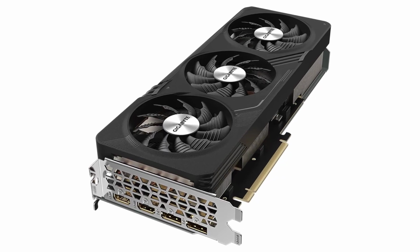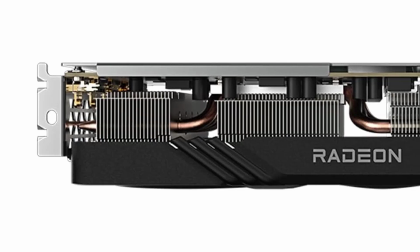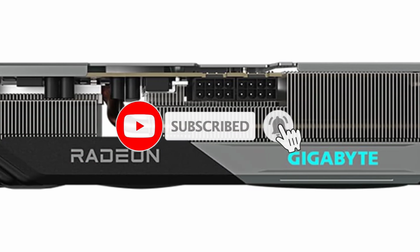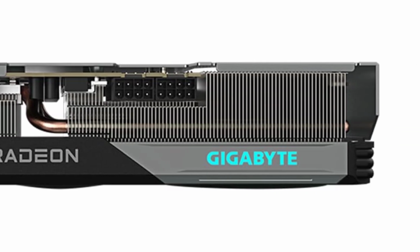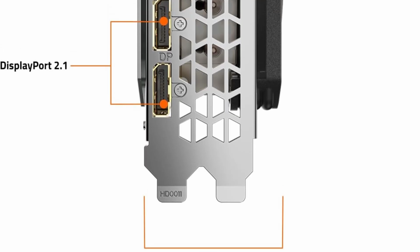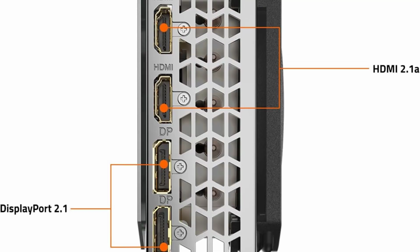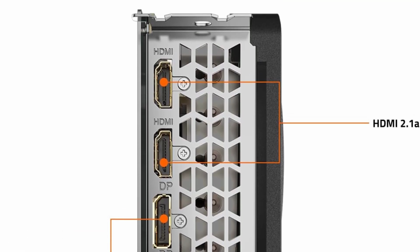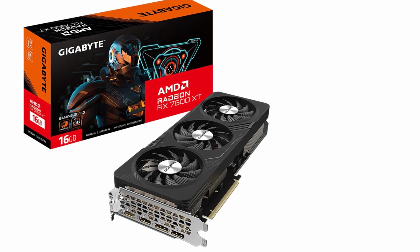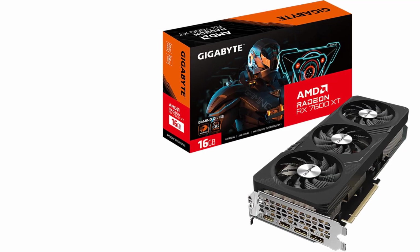The RX 7600 XT has 16 gigabytes of GDDR6 memory with a 128-bit memory interface. It has more VRAM than the 7700 XT and the RTX 4060 Ti. With this additional VRAM, you should be able to turn up the in-game settings without worrying about memory limitations. It also has a memory speed of up to 18 gigabits per second, which should work well with the 128-bit interface to deliver smooth processing in games and productivity tasks.